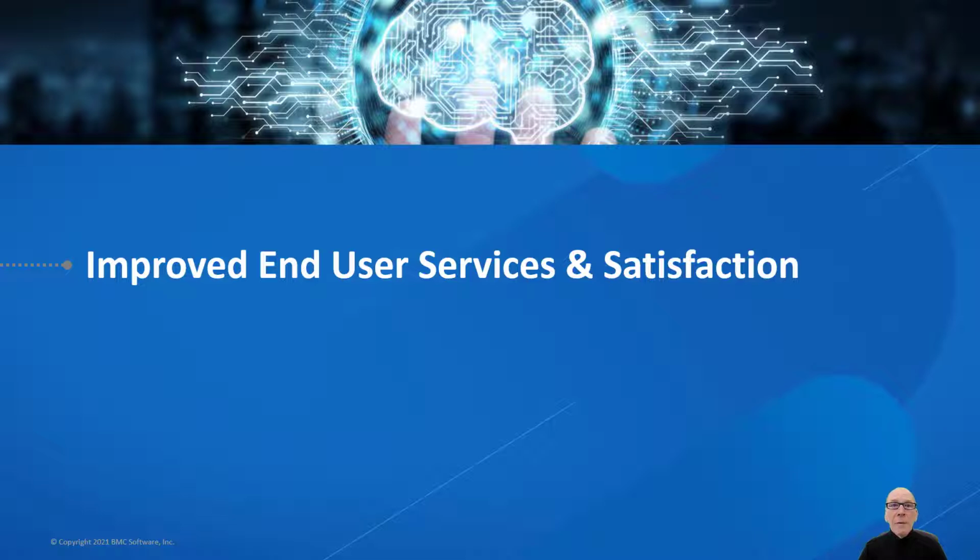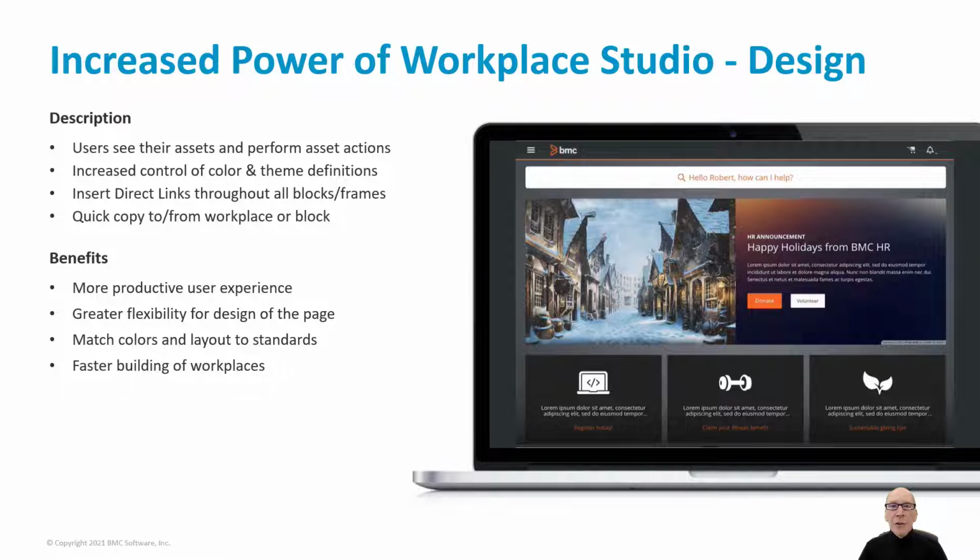Just as we've improved the life of engineers providing services, we have improved the experience for the end users who request these services. Designers use Workplace Studio to build workplaces specifically tailored for a particular department or group's activities. With the latest release, there is more capability in the studio to deliver workplaces that exceed users' expectations. For example, users can see status and take actions regarding their computer, mobile phone, monitor, printer, or any asset they use. Delivering both usability and power to the end user makes them happier and more productive.